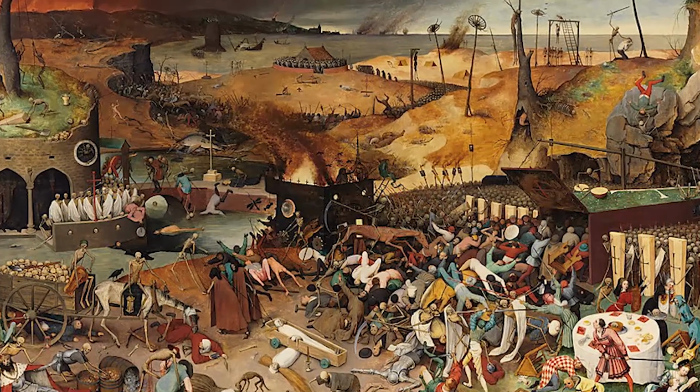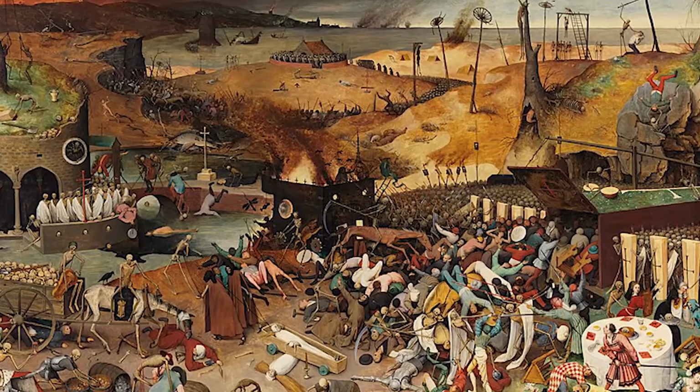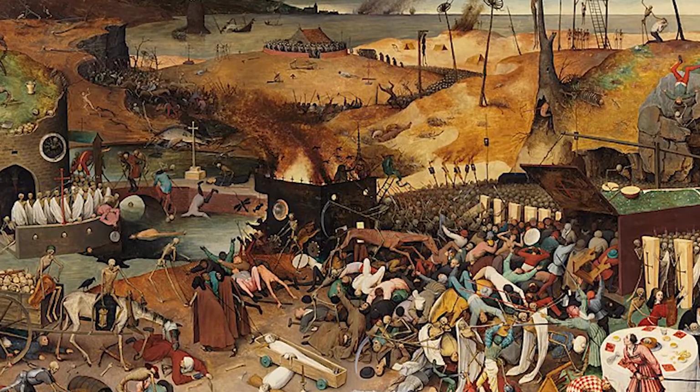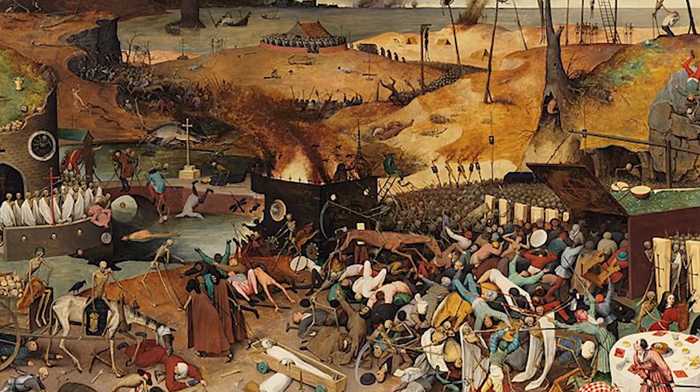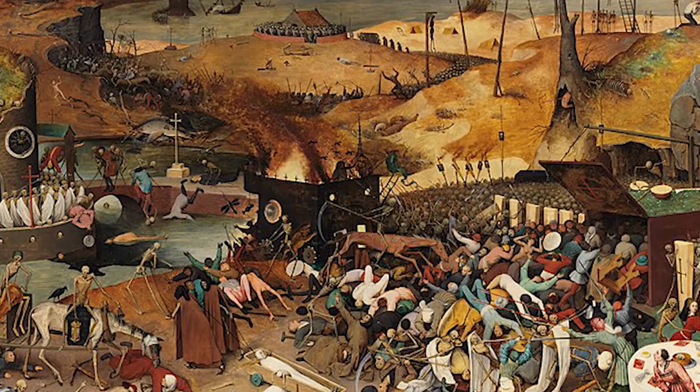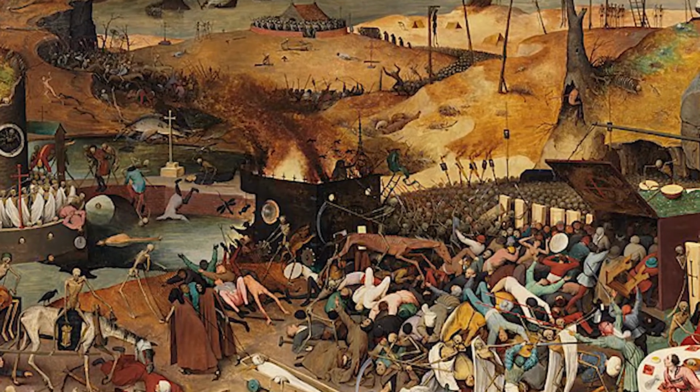The Black Death, peaking in Europe from 1347 to 1351, was the deadliest epidemic of bubonic plague in history, wiping out some 25 million Europeans alone in just a few years.